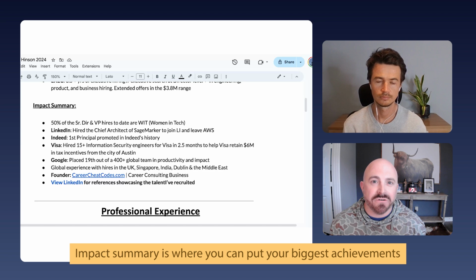If you're junior and you don't have a lot of impactful things yet, that's okay. List something impactful from an internship, from your university experience, whatever it is. Just tell us the most impactful thing you've done to date.